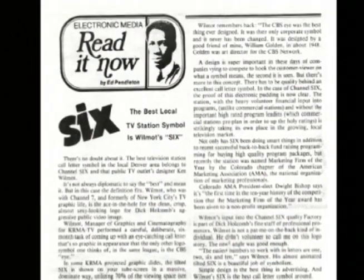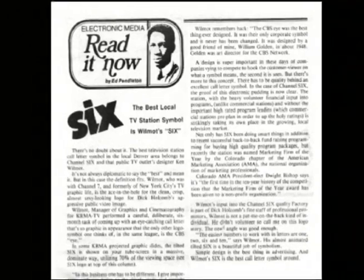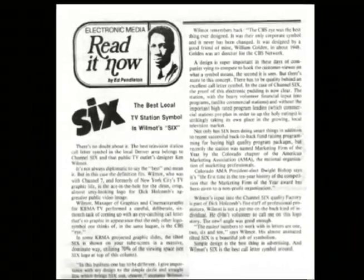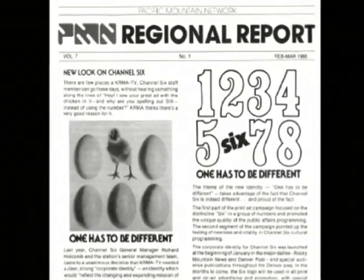Among his achievements was the creation of the unique logo 6, S-I-X, spelling out the number instead of using a numeral, and creating a campaign around the theme that to be creative, one has to be different.